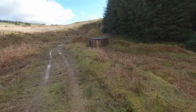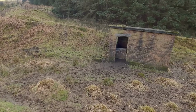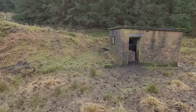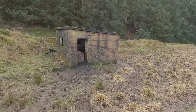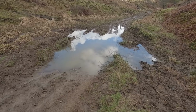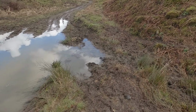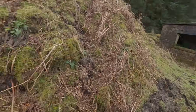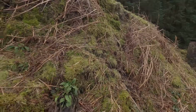Is that an old railway building down there? Look. Yeah, it certainly looks like it was one, doesn't it? So I've got an animal trough in there. So this is track bed level again down here. Interesting. Over here and here, there's the old building.